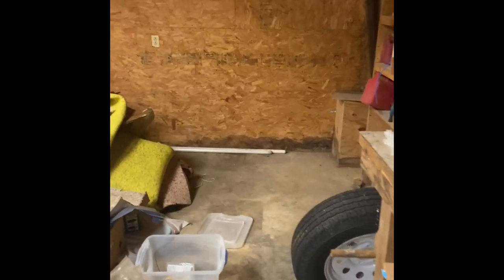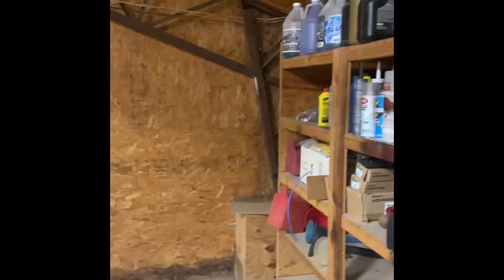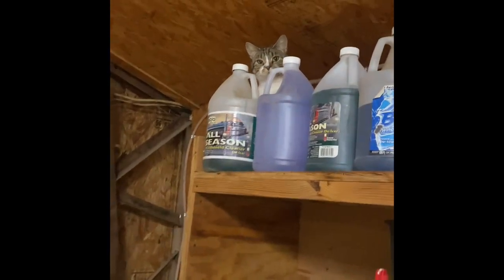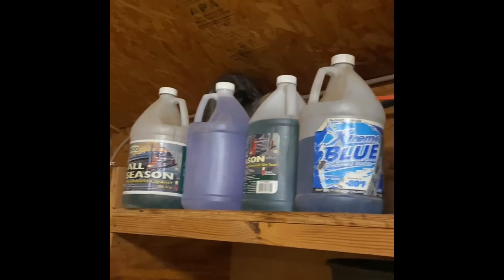I found Rogie's hiding place. That's an interesting place to make a bed.